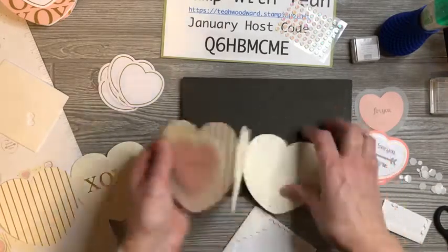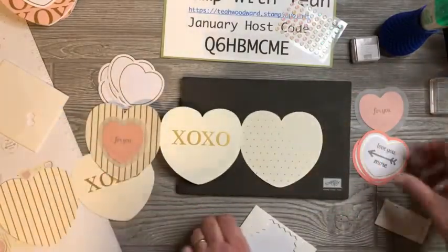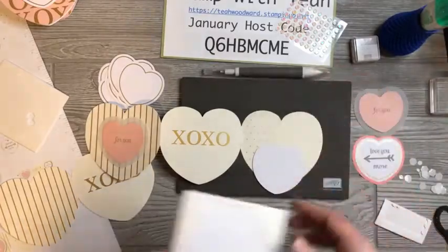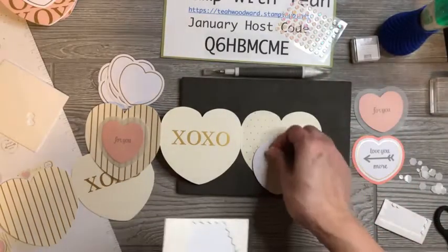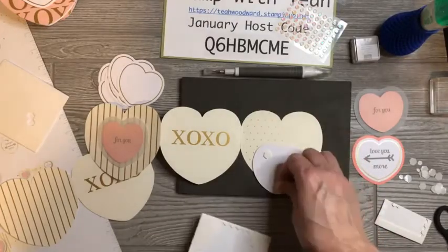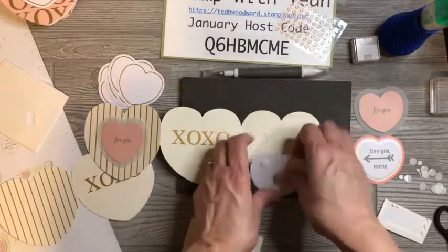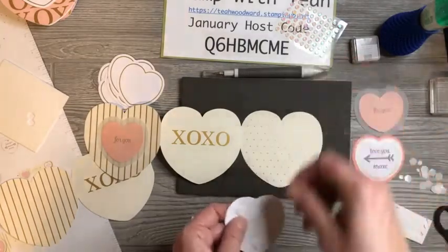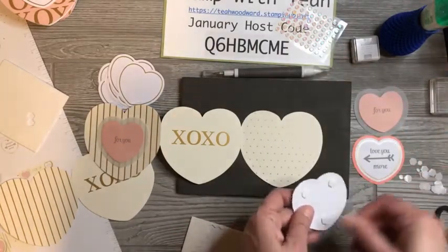How do you like to apply your embellishments? Do you have a tool that you like to use? I'm going to be using the Take My Pick tool. It has a clay tip on one end that allows me to slide the adhesive backed gems off of the plastic sheet.